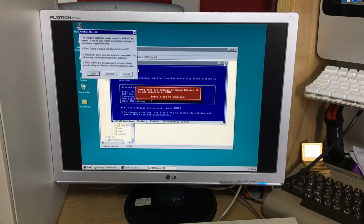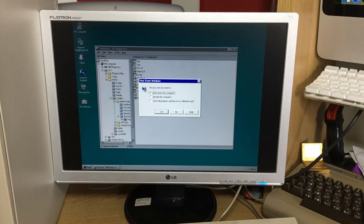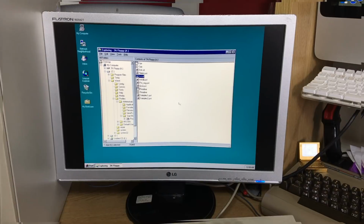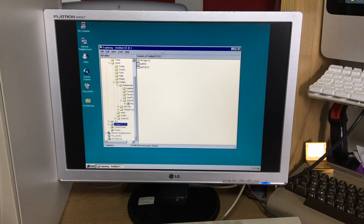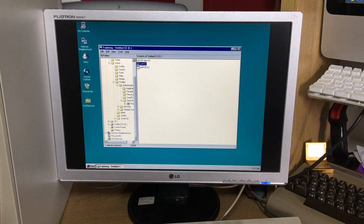We need to get the Windows 95 version. Let's have a look. Shut down. No, you can't. Right, okay. So we need to find the Windows 95 version. We shall do that. Okay, well that's burning. If we go back on this, let's just have a look at some of the other stuff. Drive is write protected, press enter. That didn't work.